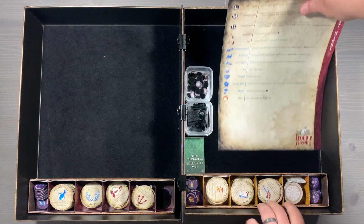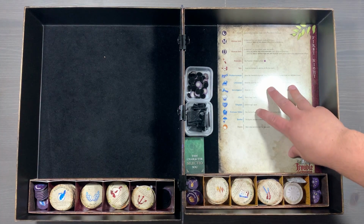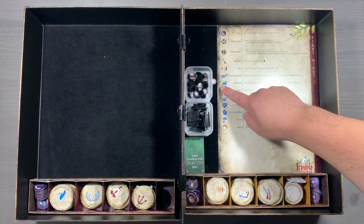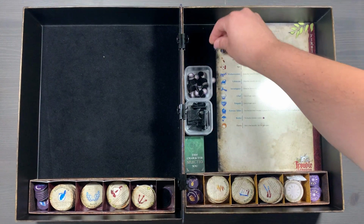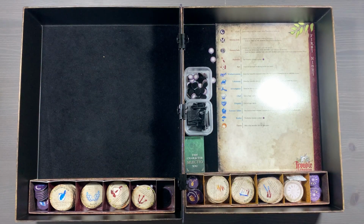Put in that reference sheet with that first night board like so. That way it's nice and snuggled up into this upper right corner. And as I mentioned before, you'll actually have room to place those night tokens even in between your different containers here. So you'll put those based on the different roles that are playing as a reminder as to what is actually going to be going on during those night phases.